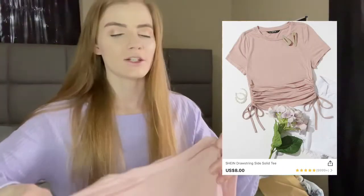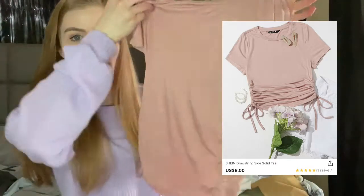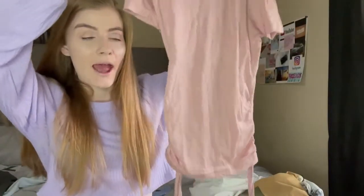Okay guys, for the very first piece that I'm going to show you, I'm going to start simple and then go upward, or I might just do it randomly, I don't know. So this is just a classic t-shirt, but I swear it is the softest t-shirt ever. It's like a blush pink.